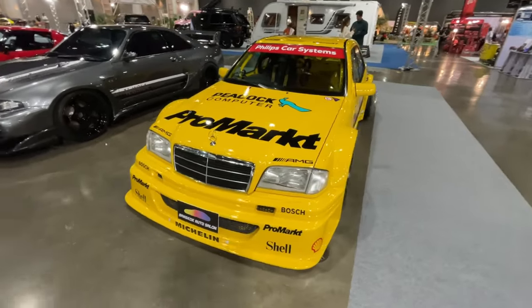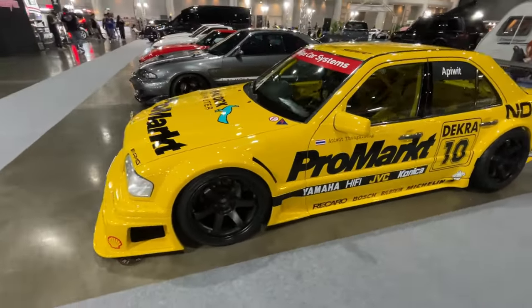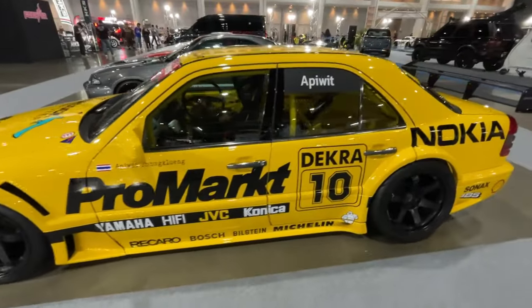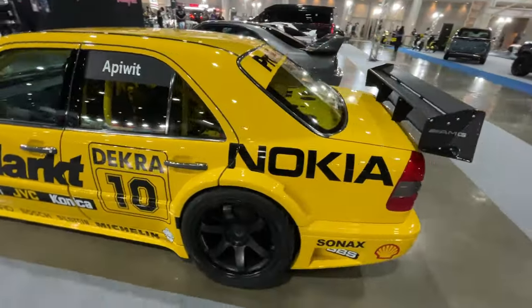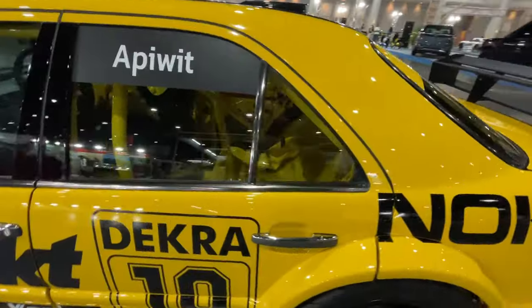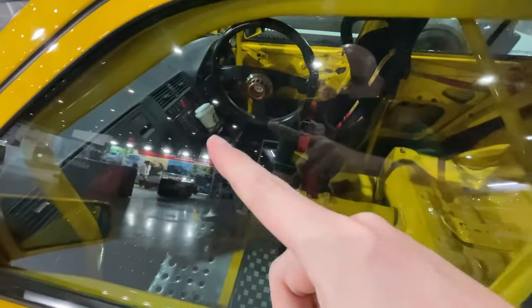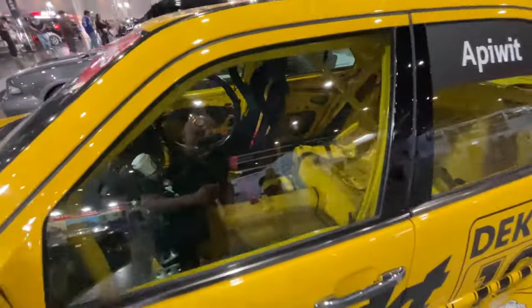Wow, this Mercedes race car replica is awesome. I don't think this is actually a race car. I feel like I've seen a video on it before where it's just for show. But it looks super cool. It's got a bolt-in cage inside of it, and he left his Starbucks in the cup holder. It's one thing that makes me not think it's a real race car.